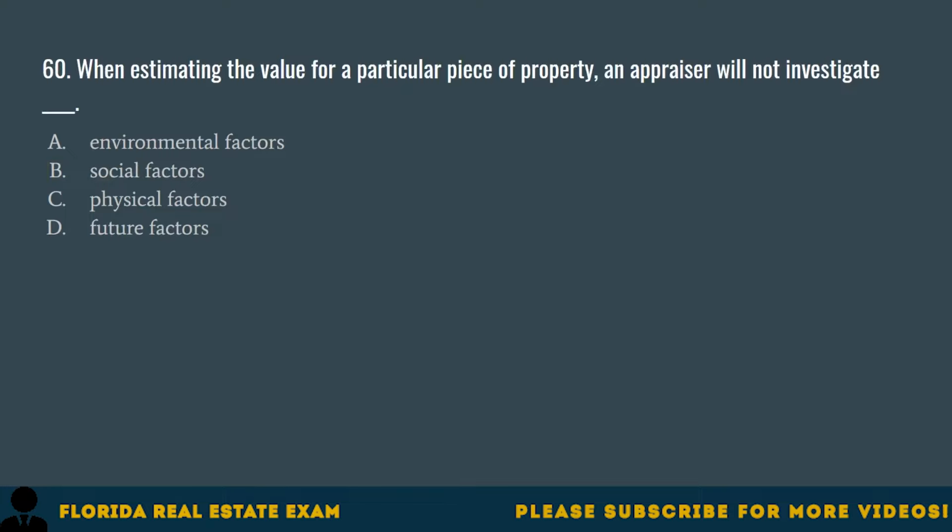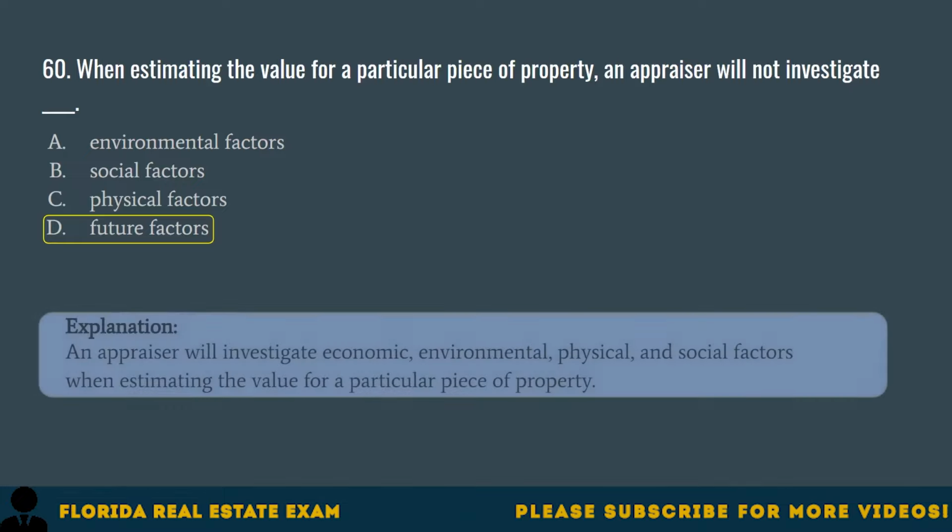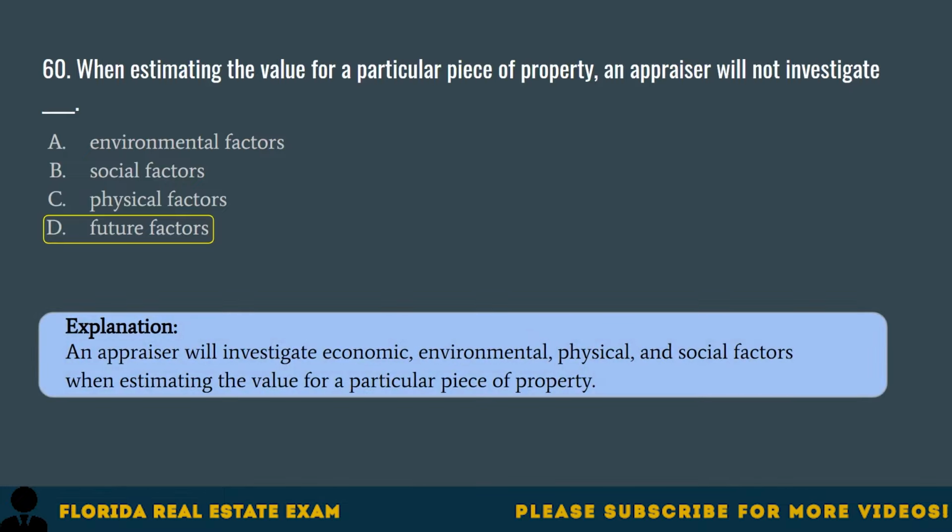Question 60. When estimating the value for a particular piece of property, an appraiser will not investigate A. Environmental factors. B. Social factors. C. Physical factors. D. Future factors. The correct answer is D. Future factors. An appraiser will investigate economic, environmental, physical, and social factors when estimating the value for a particular piece of property.